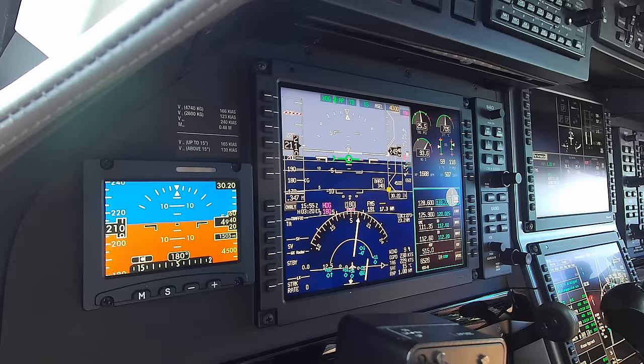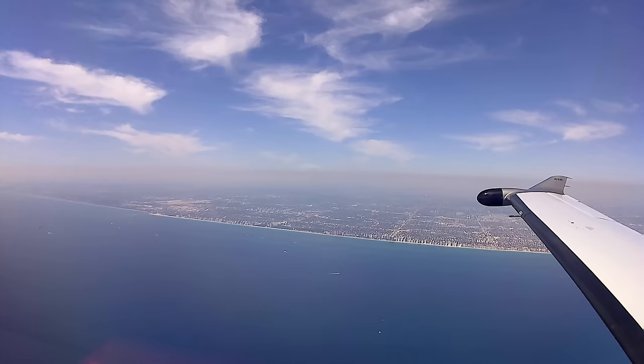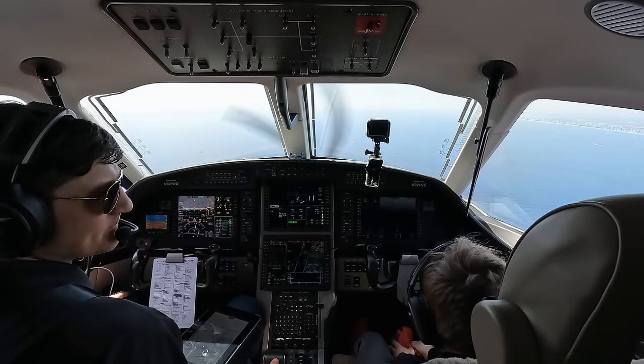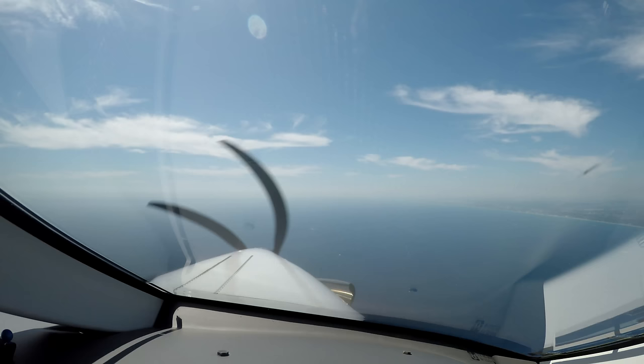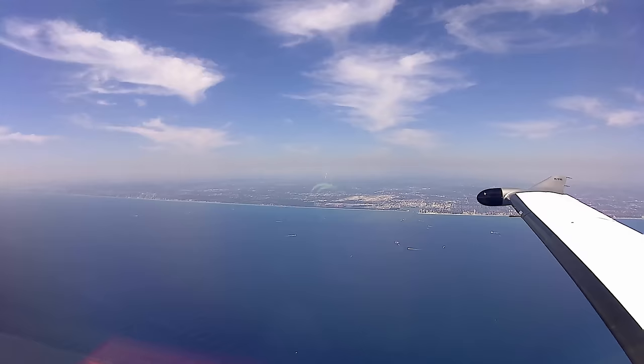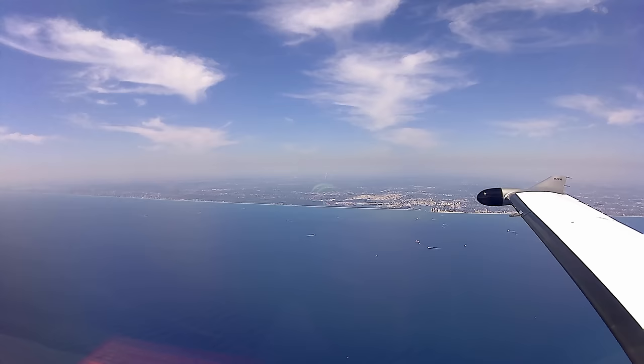134.67 for tower. Miami departure November 227 Bravo. Miami approach, Pilatus 921 November Golf, leveling 4,000. Pilatus 921 November Golf, Miami approach, expect ILS 27 right, Opelika. 27 right, ILS, 1 November Golf. Fortitude 502, contact approach 133.77, good day. 133.77, have a good day, Fortitude 502. Pilatus 1 November Golf, turn 15 degrees to your right, descend and maintain 1,600. 15 right, down to 1,600, 1 November Golf.